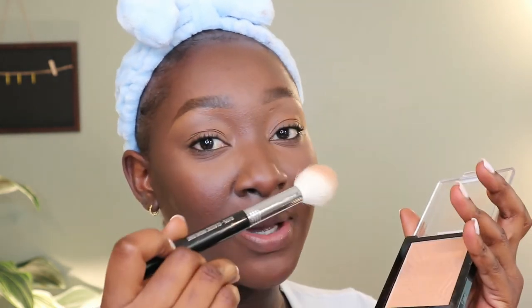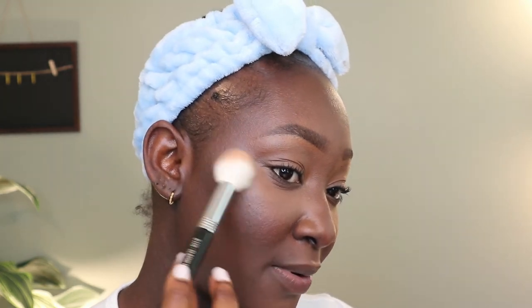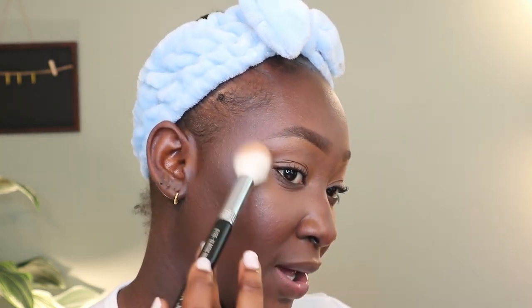Gone are the days, okay, when people used to put on like blinding highlighters. I used to do it too. But right now what you want to do is be very light-handed. So the brush that I'm using is from Evita Joseph. This is their classic highlight brush. I'm gonna just tap some of that, tap off the excess, and then I tap in the areas where I want to highlight.